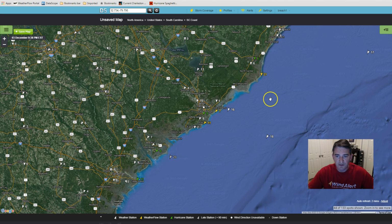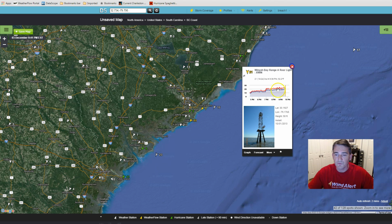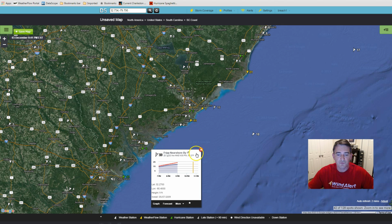Let's take a look at the Charleston area now. We see the gradient building down through the area. Winyah Bay is at 21 knots from the north right now. Offshore, Charleston Buoy is 18 knots from the north-northeast. 59 degrees out there. Near shore, 20 knots.